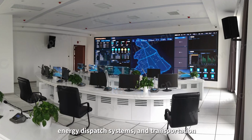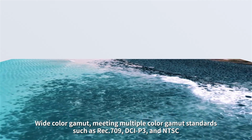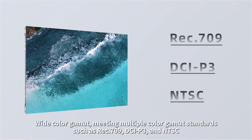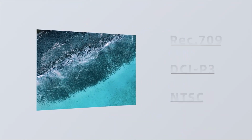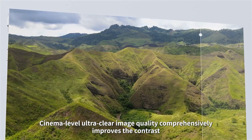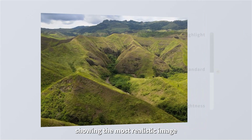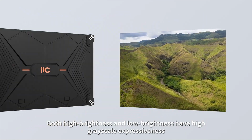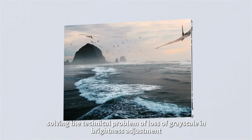and transportation. C-series LED video wall: wide color gamut, meeting multiple color gamut standards such as REC 709, DCI P3, and NTSC. Cinema level ultra clear image quality comprehensively improves the contrast between light and dark of the image, showing the most realistic image. Both high brightness and low brightness have high grayscale expressiveness, solving the technical problem of loss of grayscale and brightness adjustment.